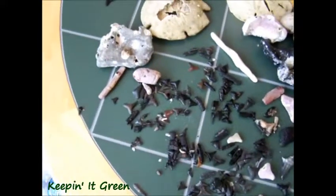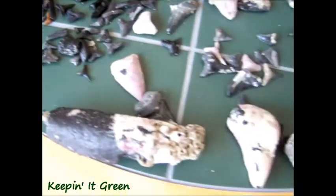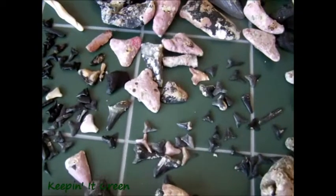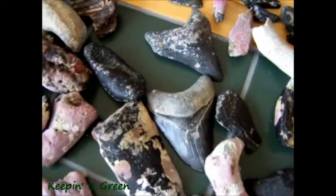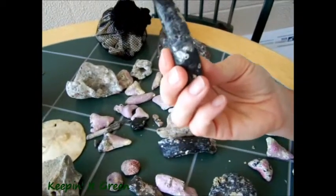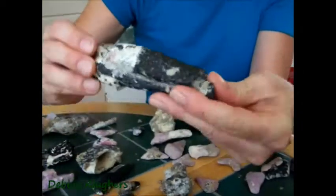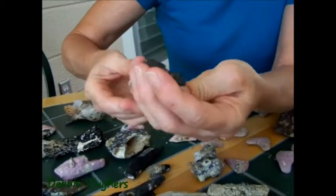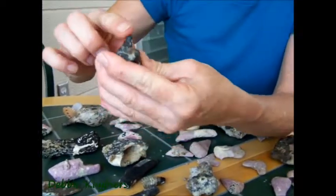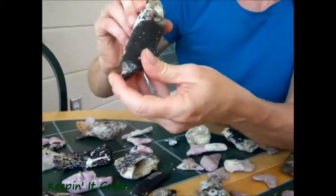So this is just some of the fossils that we found over the last 7 days in Venice, Florida, scuba diving, treasure hunting in the Gulf of Mexico. Some of the more unique things that we found: this is most likely the tooth of a sperm whale. This is a deer antler. That's very cool. This is probably also the tooth of a sperm whale. Thought it might have been ivory, but you could tell by the root and the way that it's broken off, so that's pretty cool.